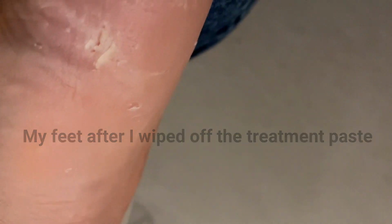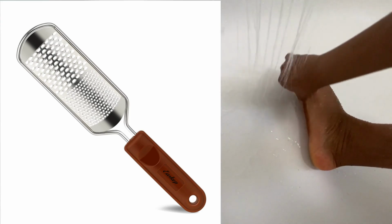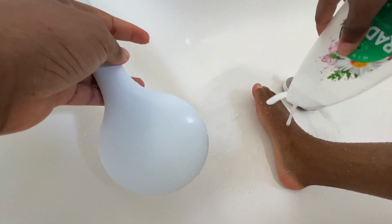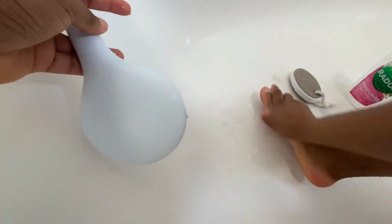So the dead cells have loosened or prepped for us to go ahead and use a pumice stone to take off the dead cells. To be honest, this pumice stone did really give me a hassle, guys. Don't buy that. Go for the metallic one that is like a grater. It gives you less hassle. You just put it on your feet and then it does the work for you. Make sure to wash off your feet with some soap, and once you're done, wipe it off like so.